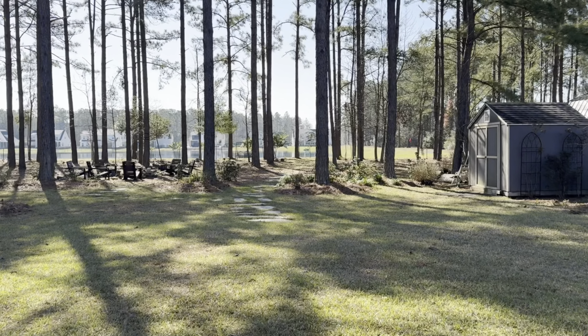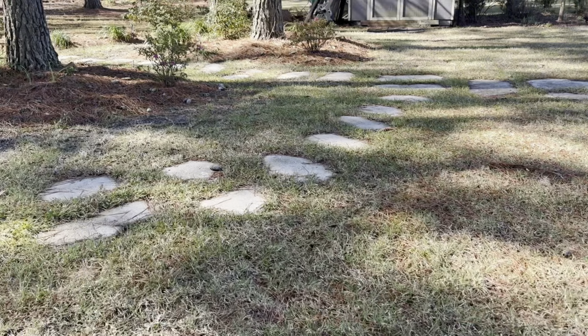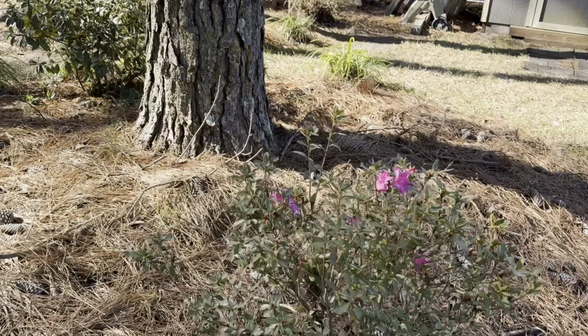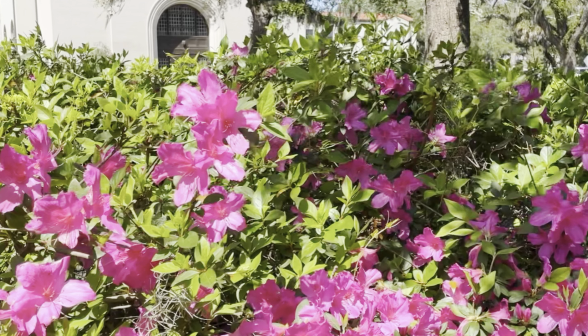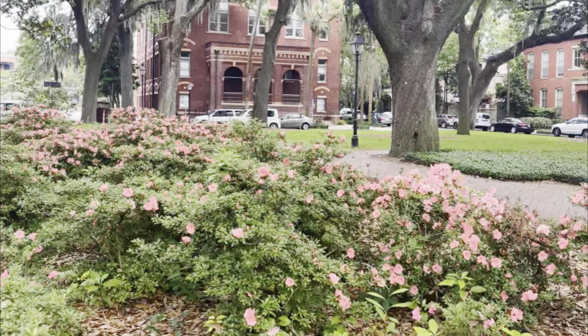There's some underplantings that I've put together. Now, there's a nice view of the little water, but I have decided that I want some azaleas back here. And there's a couple varieties under the pine trees. Azaleas have been around for millions of years. There's some fossil evidence that shows that they could be as old as 60 million years.